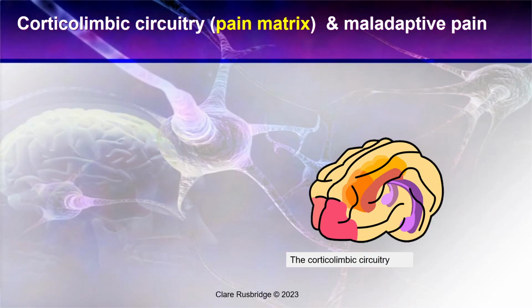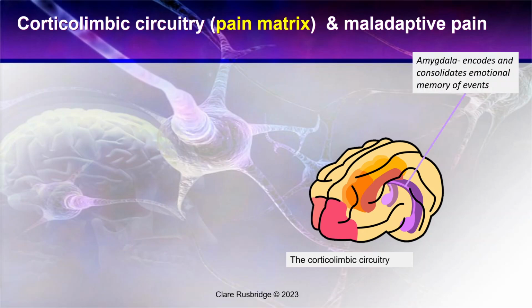Well, one of the most important things is that your brain, an animal's brain, has a great input from pain, and its actual circuitry is affected by pain. And we call this the corticolimbic circuitry, sometimes referred to as the pain matrix. This is a very complex area of quite small regions of the brain that are interconnected, and they're throughout the brain, so you can't really say that there is one area of the brain which is the pain brain, but a lot of interconnected circuits, which is why it's often referred to as a matrix.